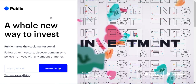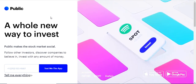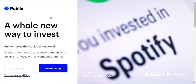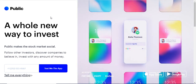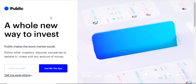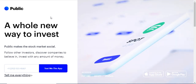The best brokerage apps. I'm going to talk about three that are really popular, and the first one is called Public. Public is an app where you can buy whole shares or fractional shares. So if you don't have a lot of money but still want to get in the stock market, which I suggest you should, you can buy fractional shares of about 98% of the shares on the New York Stock Exchange or NASDAQ.